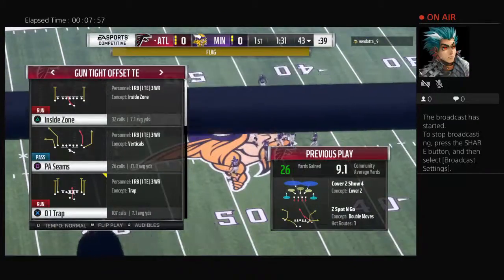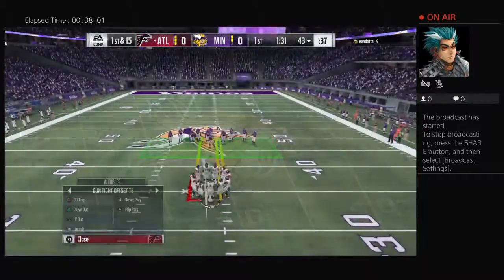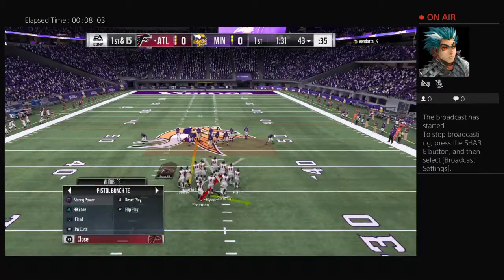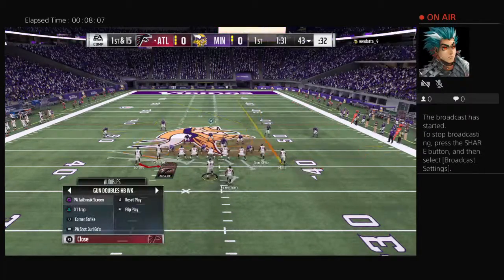So that'll back him up 5. First and 15 here behind the chains. Shift together here from the D-line.